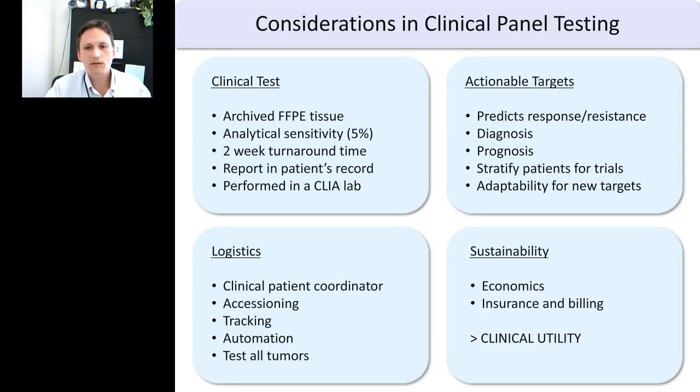Actionable targets, this is an area of much negotiation, much heartache, I would say. Everyone has their own list of actionable targets. I'm not going to spend too much time, other than our philosophy is we should be as comprehensive as we think we need to be, where everything on that panel is actionable. So there's a happy medium between the number of targets, the amount of sequencing someone, I think, should do, and the cost for doing that. And so the happy medium there is picking highly actionable targets.